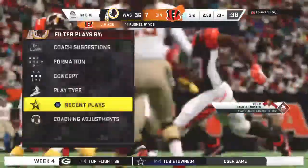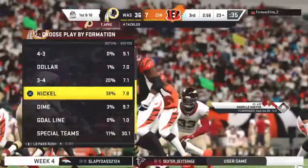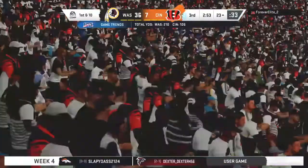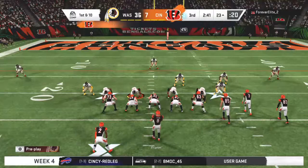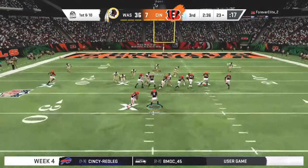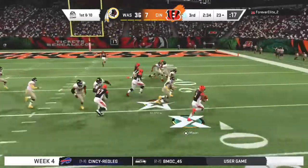Pretty good gain on the ground. A gain of 5, good enough for the first down. 2nd and 2 is prime time for a little bit of a gamble, isn't it? Open up the playbook, go play action, toss that bad boy deep. But in this situation, go ahead and give it to your back. Let him pick up a first down. Keep the sticks moving.